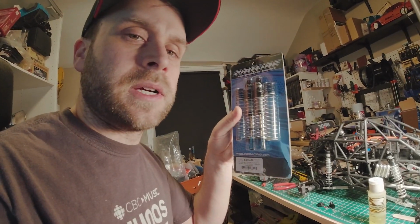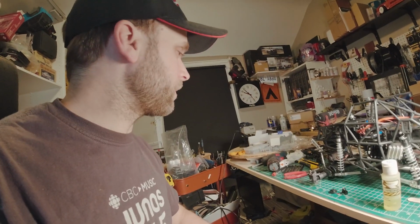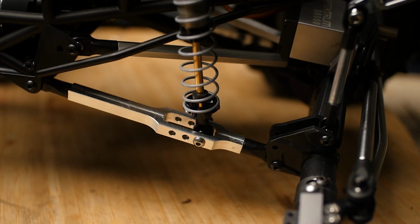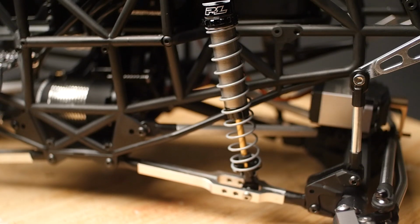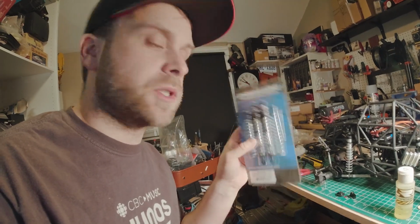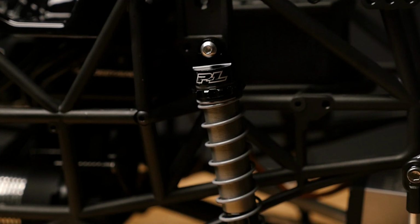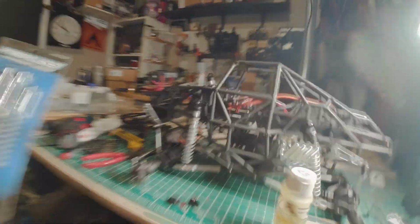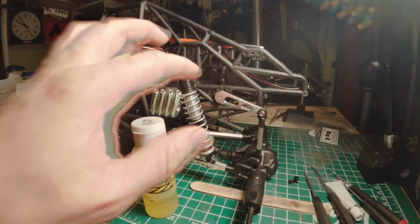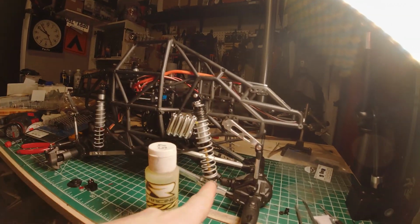get ourselves some Proline shocks. What's cool about these actually is the stock spring fits, which is kind of nice, because I don't know how the spring rates compare from the stock to the two options you get with the Prolines. They have the yellow springs and green springs. But you can see on the front here, we got the stock Axial shock, and on the back here, we've got a Proline shock. The lengths are pretty similar.